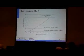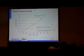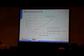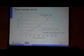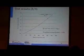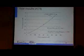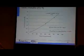Finally, the electric input power is controlled against the heater temperature. What we see is for a given mass flow of 1 milligram per second of nitrogen gas, heating it to a temperature of 350 degrees Celsius requires a total input electric power of less than 3 watts.